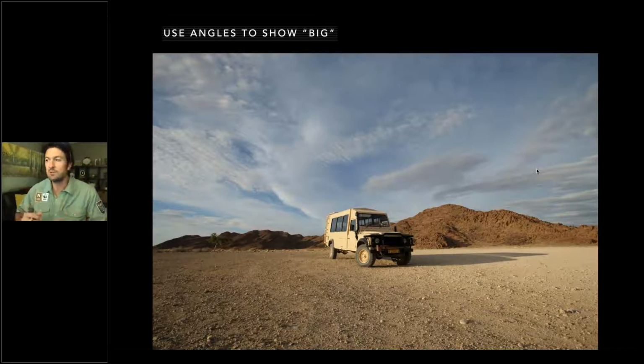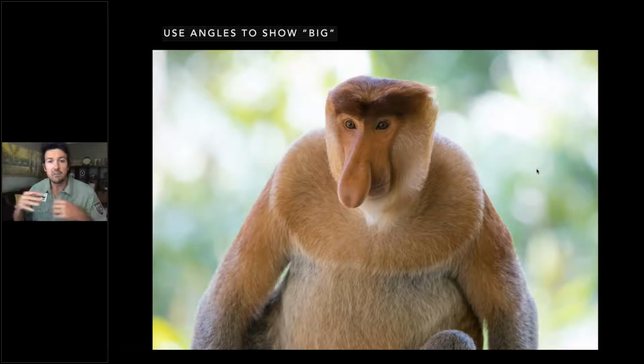So what a better way to encapsulate and incorporate the big landscape of Namibia than to get down on my haunches, get a nice wide angle shot of the ground kind of leading up to the sky. It really yields a lot if you can be low and shoot high when trying to showcase and portray big wildlife. So here we have a proboscis monkey in Borneo. This is another great example. You probably can't quite tell this, but I am trying to showcase this as one of the world's biggest monkey species. It's absolutely amazing. And I'm just a little bit lower than it.